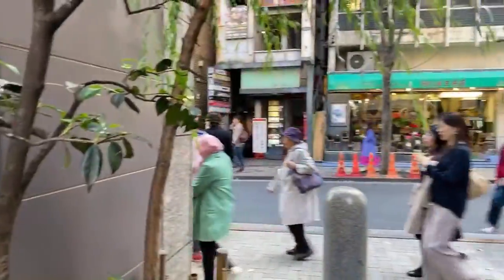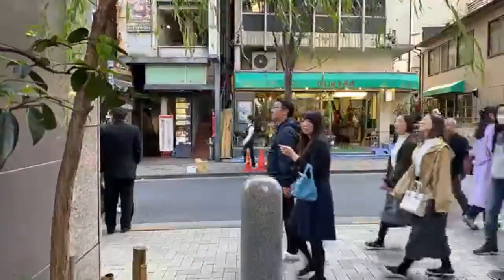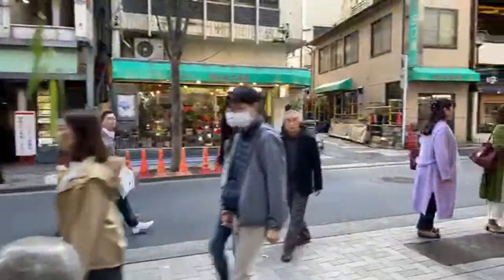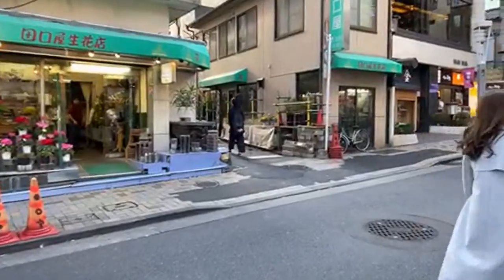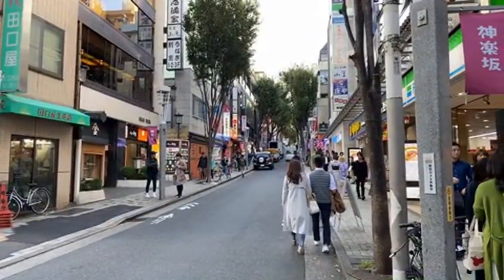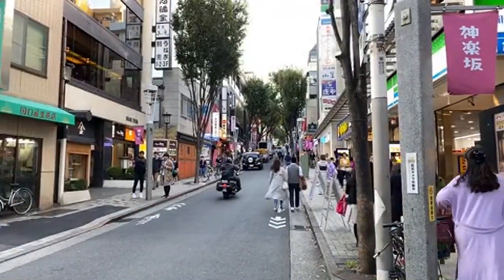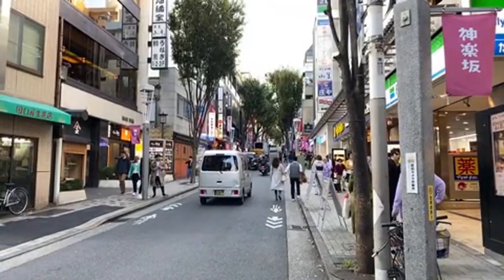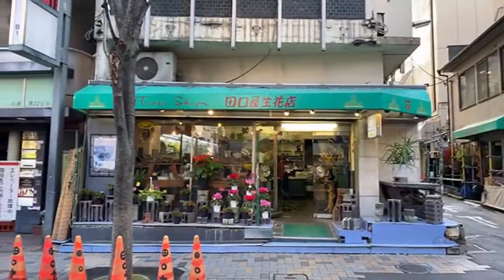Now, at the end of this alley, you can see that there's a lot of people walking down this street. This is Kagurazaka's main avenue here. We'll cross the street. Boom. As I said, Kagurazaka means God, music, slope. There's the slope right there. And there's a really nice flower shop on the corner as well.